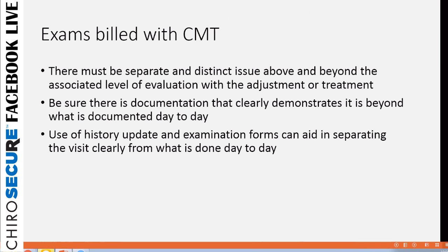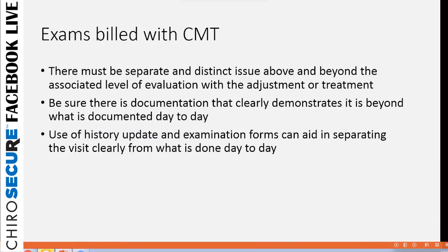Then you're going to go back through the full how are you feeling and go through every aspect instead of just a quick review. I would suggest when billing a re-exam, the use of a history update or an examination form can aid in separating the visit clearly from what's done day to day. So by example, take a look at your notes. If within your notes, you can see a lot of detail on the day-to-day visit, and then when you do a re-exam, it doesn't look any different, it's certainly going to be hard to designate that day as a separate, distinct exam.